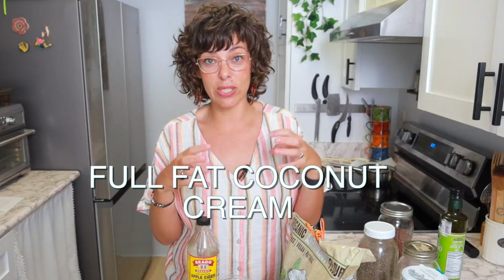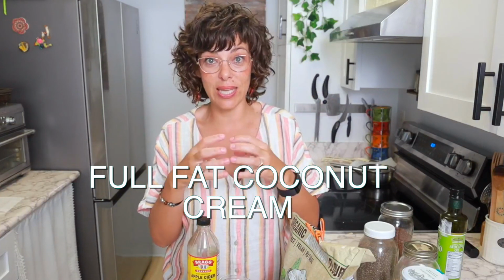Just a little bit of full fat coconut cream, because it has the oil and the water in there, is also very good for binding and also giving moisture.